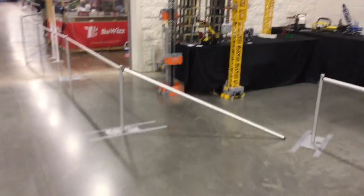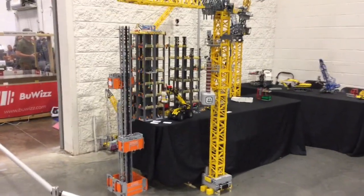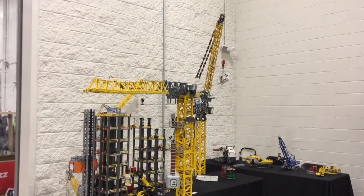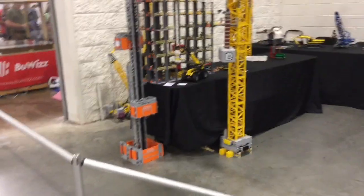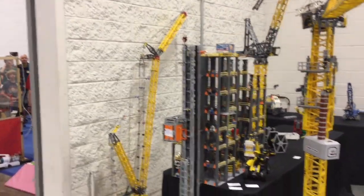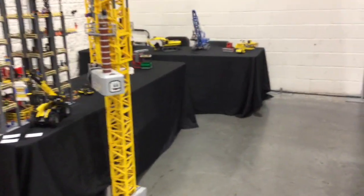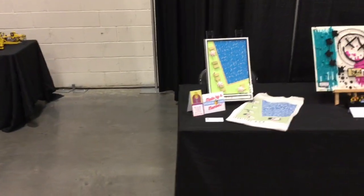Alright, this is pretty remarkable. Up and up and up and up. This is like the crane facility. One hiding in the back. That's pretty remarkable. Thor's hammer. Being tested. These are impressively cool.